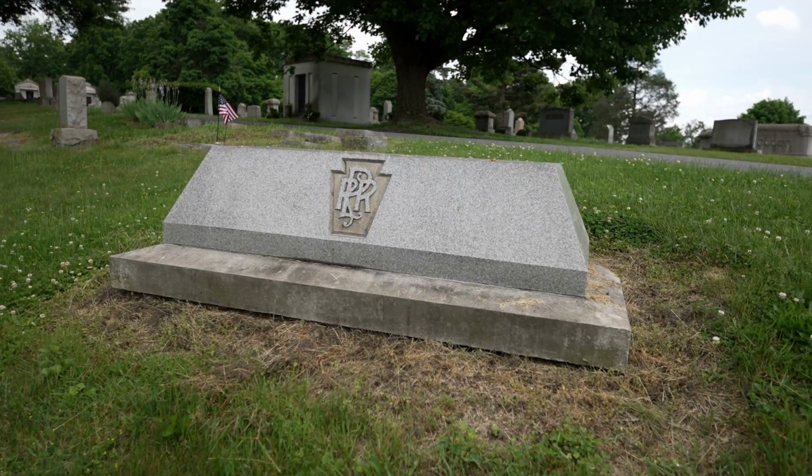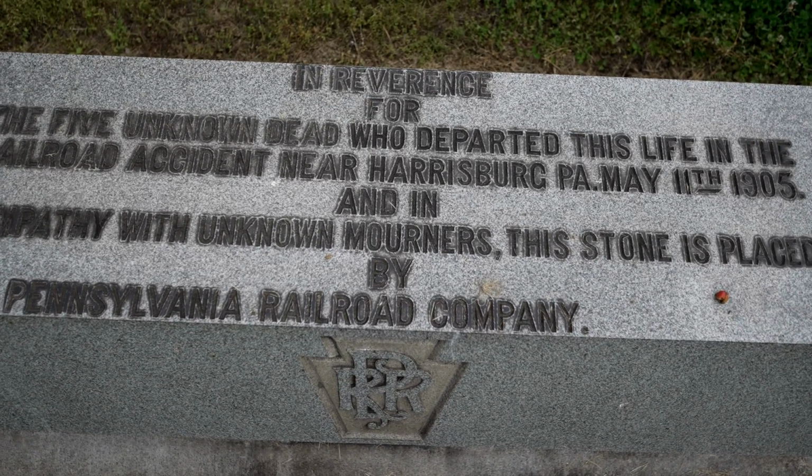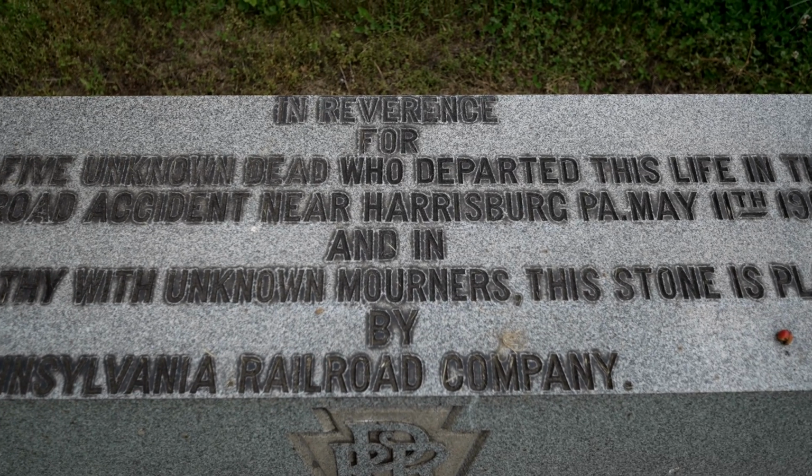Newspapers indicated that 3 of those bodies were never found. In fact, the newspaper reporter indicated that they were blown to atoms. But the Pennsylvania Railroad claimed that they did add their names to this memorial, but I don't see any names on the memorial. Records indicate that the average payout to the families of the victims was $250.